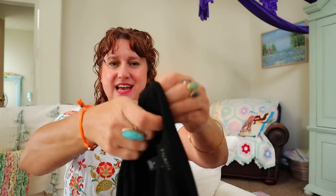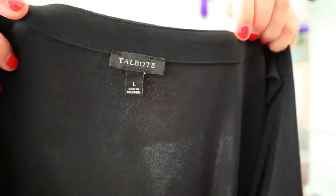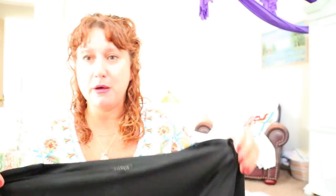What is this? This is Talbots, and it's a large. Talbots has been selling really well for me, you guys. I don't know what is up. Are people just loving Talbots again? Have you noticed that? I've sold a lot of Talbots recently, specifically in the larger sizes. I sold a pair of Talbots pink chinos for $25 plus shipping the other day.